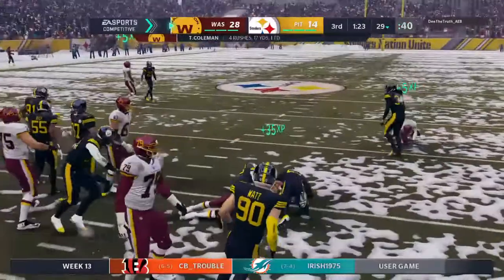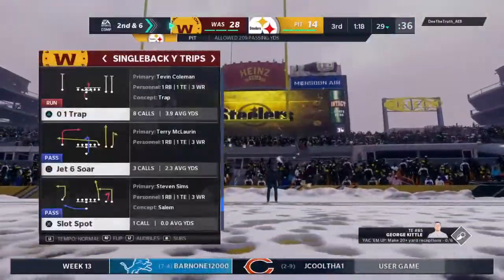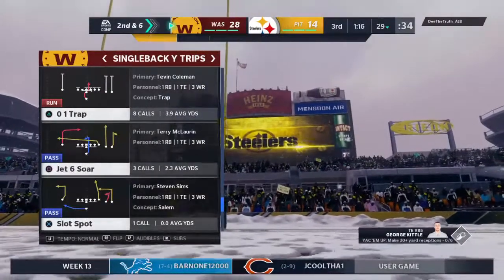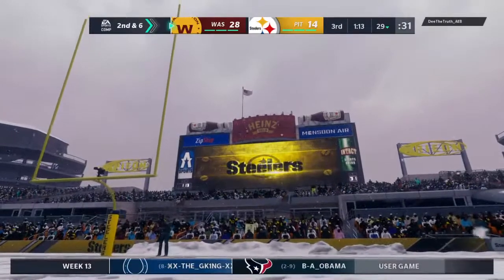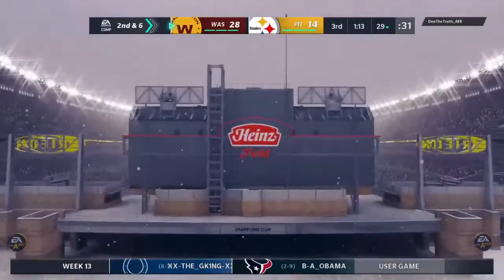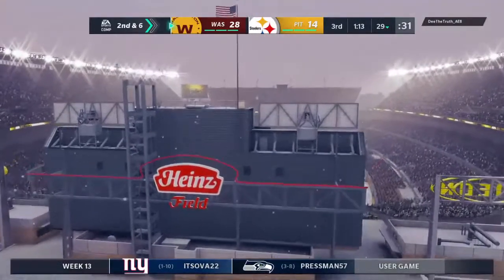You don't just run the same things over and over. Some do, but many will also show something and then come back with something else to keep the defense off balance. Well, it's time for them to be good teammates right here, and what I mean by that is possess the ball for a little while, get at least 2 first downs, give their defense a chance to settle down a little bit after they give up a touchdown.